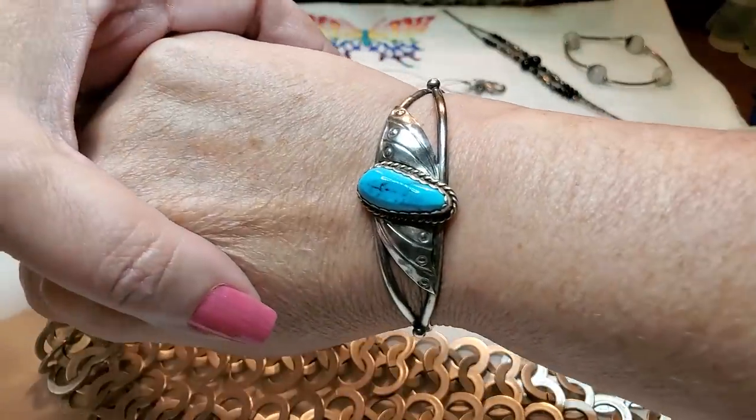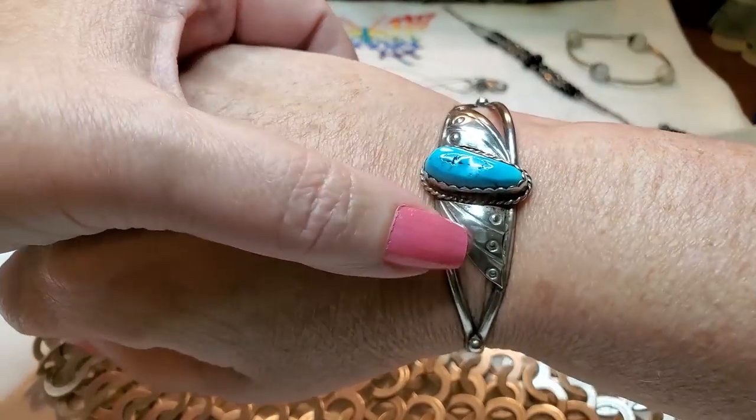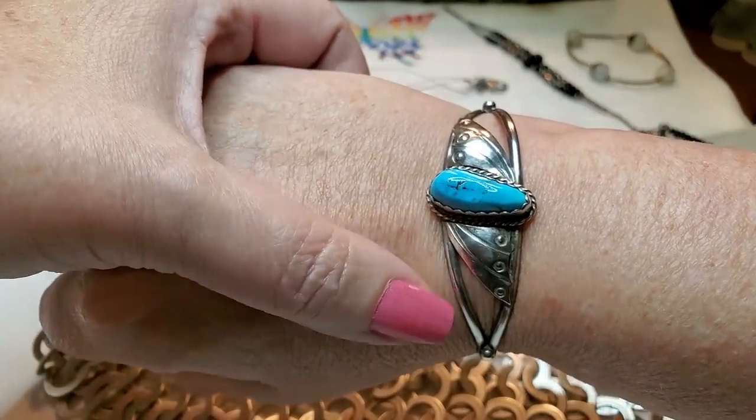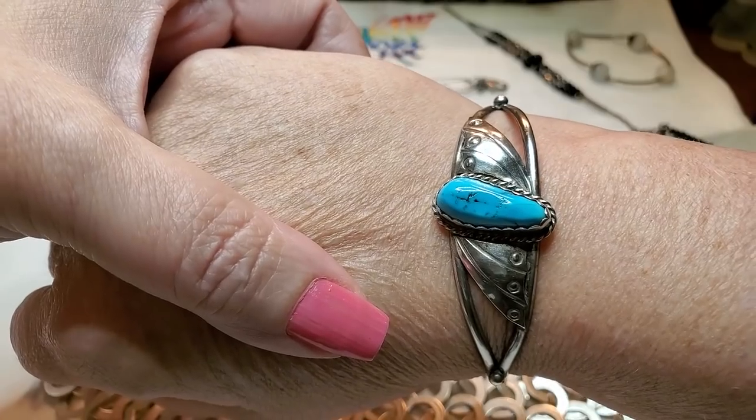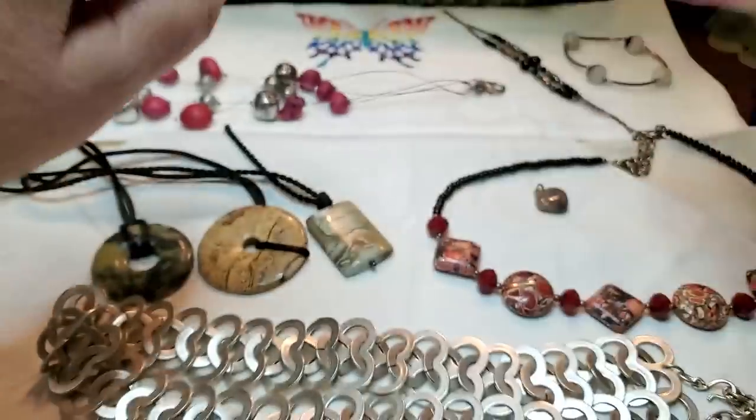And then I just have this little arrow bracelet on, sterling silver. And I also just got this one. This is turquoise. And these look like butterfly wings to me. And there's no markings. It's Native American. And there's no markings at all on it. So that's what I'm wearing today.